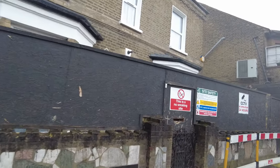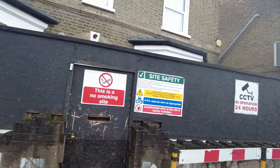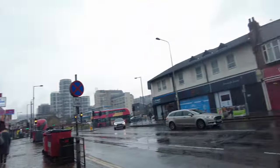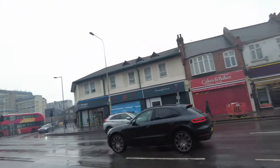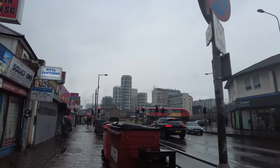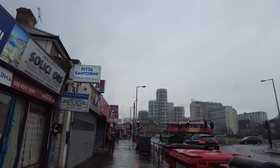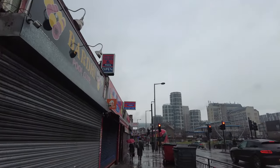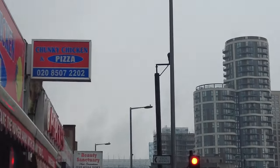So I wonder why that's all blocked off. Looks like there's plenty of building work going on. It's like a new apartment block sort of going up.